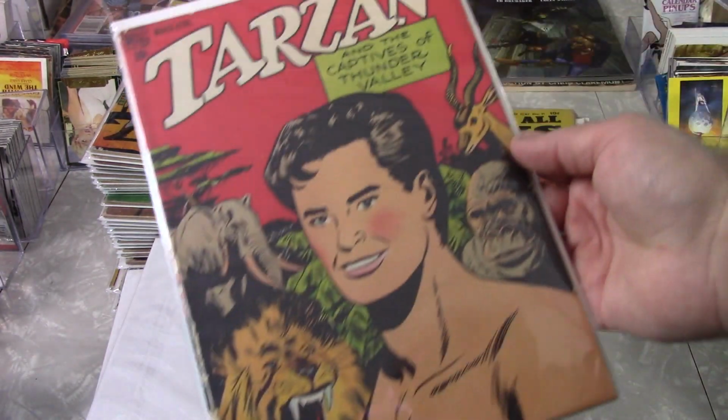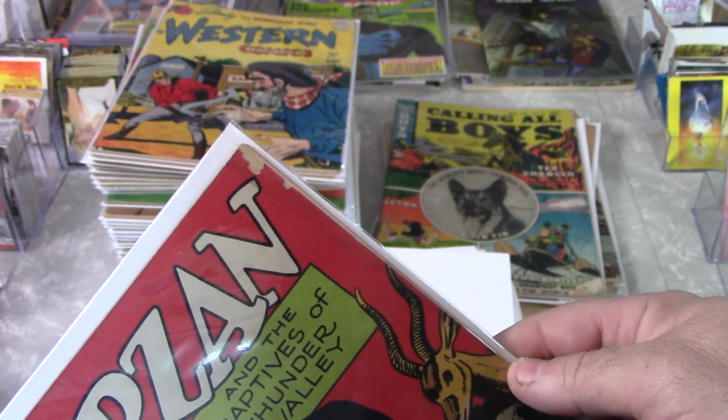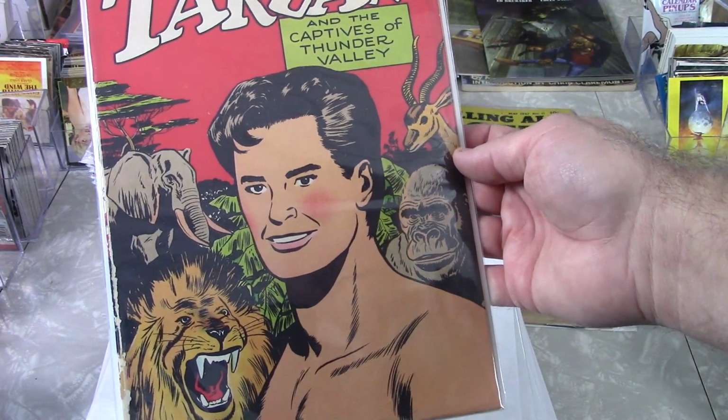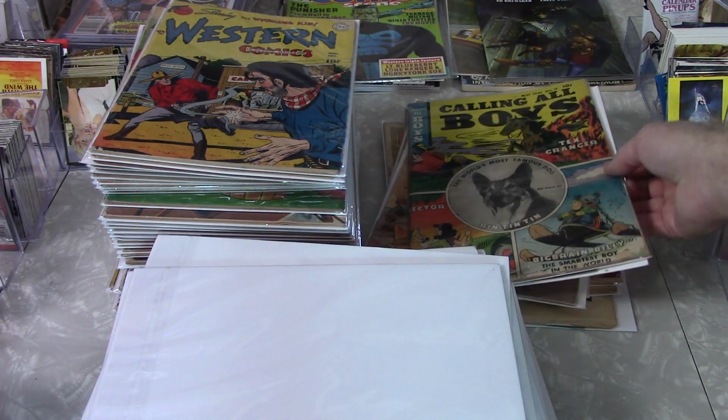And here's Tarzan number 2. Again, very presentable books, but same with the silverfish damage on there. And along the spine, you can see it's on there. So it's good that these survived, but that does hurt it quite a bit when you get that kind of damage.